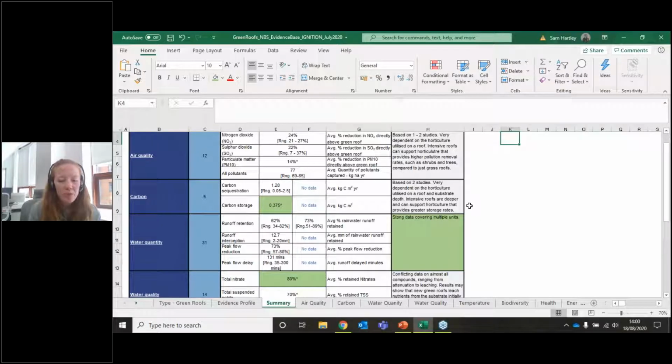In some cases, we've just provided a range because there's just range data available. In some cases, there's no data available. We've also sometimes distinguished between different types of nature-based solutions as well. The ranges given here are the range in the average, so they show the highest and lowest average used, and that's what it's reporting on, not the full range that's displayed there. And we've also included a little bit of some caveats there.